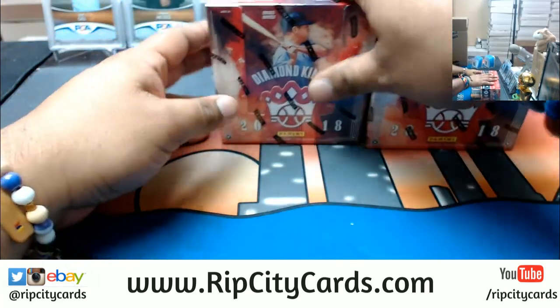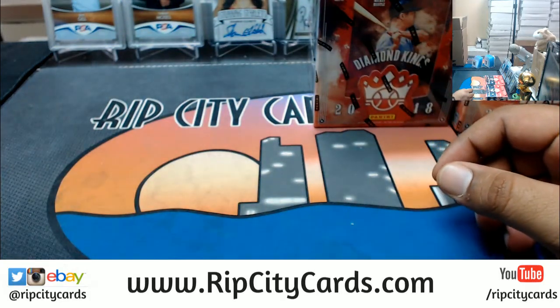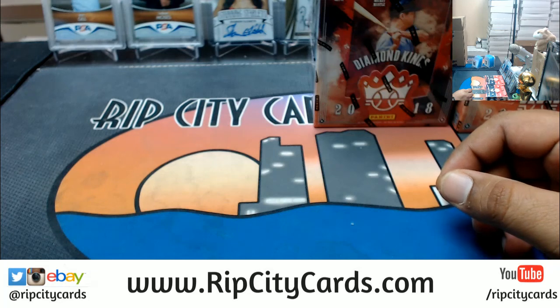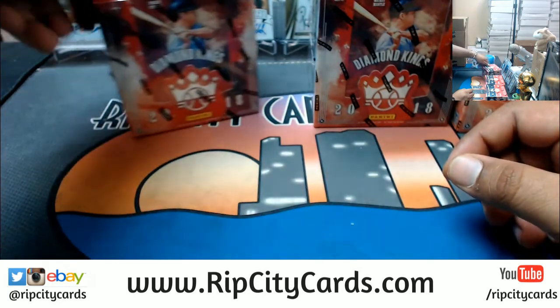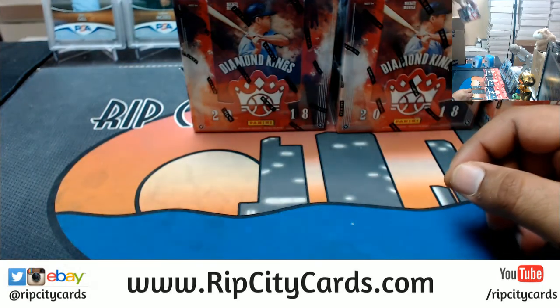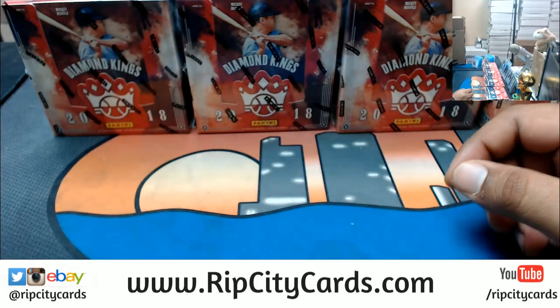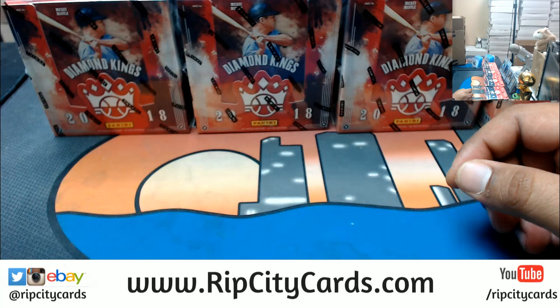What do I have here? Well, got a half case, so six boxes of Diamond Kings. Last case of this that I did last night, man, had an Ohtani autograph in it. Pretty sick, too. An Ohtani auto numbered to 25. Patch auto at that, with some nice colors on the patch, too.